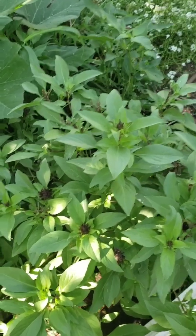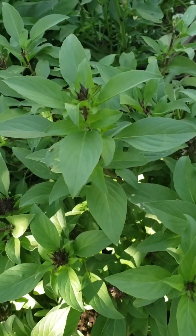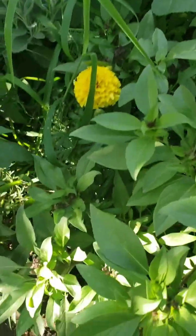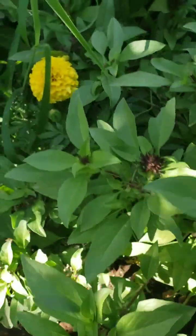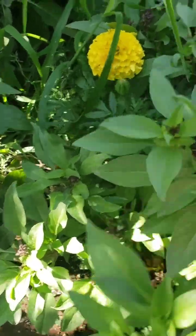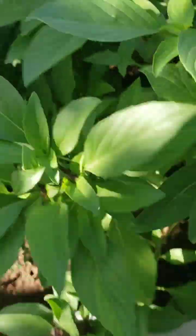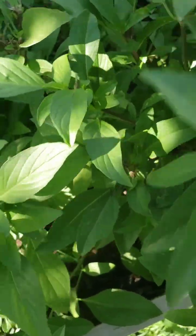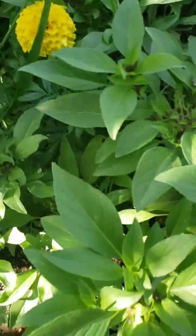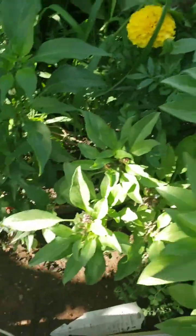I noticed something. This is basil, and if you don't know this trick, if your basil is starting to bloom, just pluck the blooms off. Take that whole flower head, and everything below it will bush out, and you'll increase your yield of your basil plant. This is one single plant, and it's huge, right?